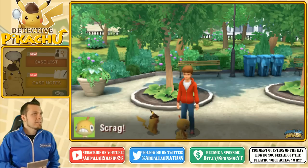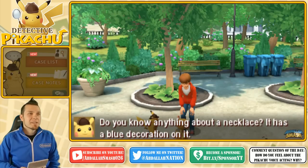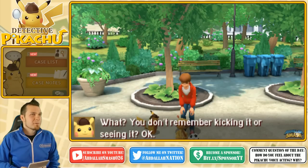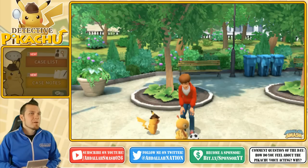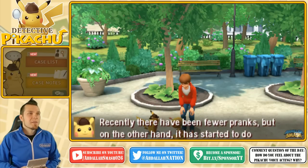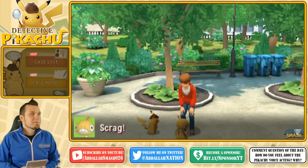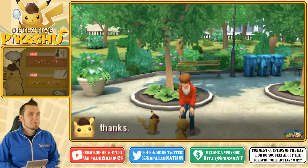So here goes Scraggy. Scraggy, hey dude. Do you know anything about the necklace? It has a blue decoration on it. What? You don't remember kicking it or seeing it? Okay. What do you think of Apom? Recently, there have been fewer pranks, but on the other hand, it started to do more mean-spirited ones? But you had your eye on someone, and they may have taken the necklace. Hmm, that's helpful. Thanks.